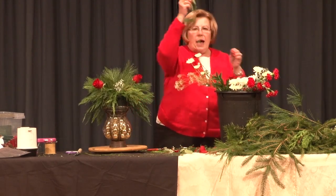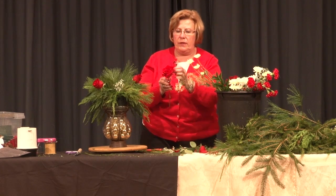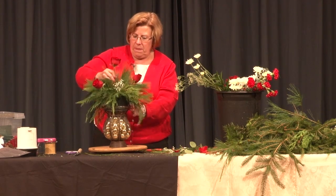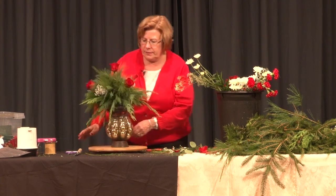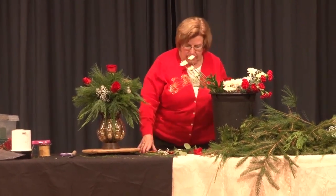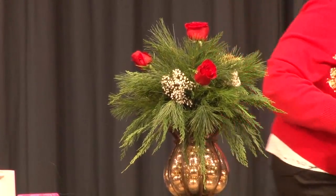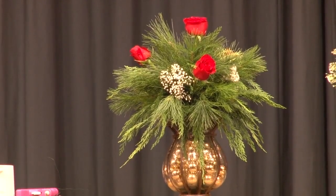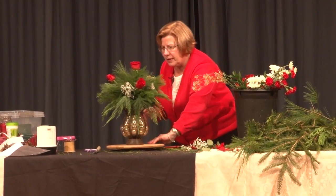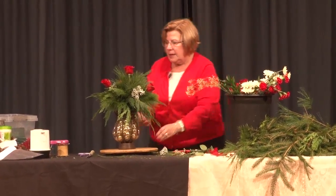You don't have to have a lot of flowers, just a little bit of color to it. They always tell you to get rid of the greens on roses because they're not going to be any good anyhow. What do you think? You want a little more? I think I'm going to add a little more. I like just that color and not doing a lot of the different flowers that go in it. Maybe some more baby's breath in the little holes, nooks and crannies, as they say.